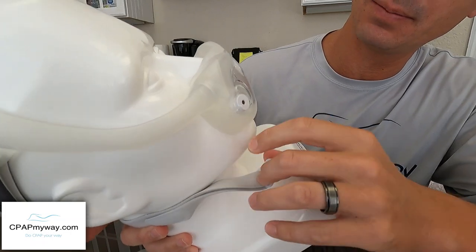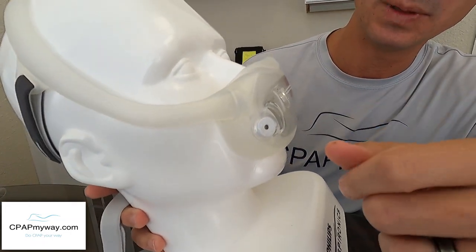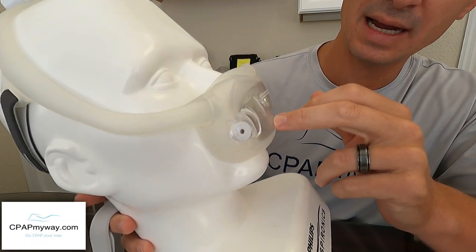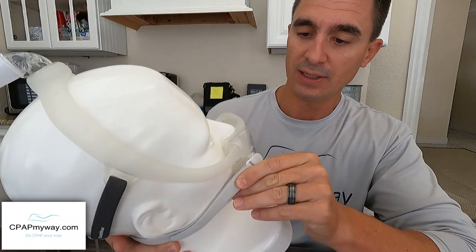Because you can see part of the magnets are actually built in to the cushion itself, which means if you can't use magnets, this is not going to be an option for you going forward. So there is no correcting this mask. You're going to have to make a change. Unfortunately, the competitor to this, the only one that's really a comparable alternative, also has magnets. So we can't really recommend that for you if you have issues with magnets. The only one I'm gonna recommend is the Evora from Fisher & Paykel.